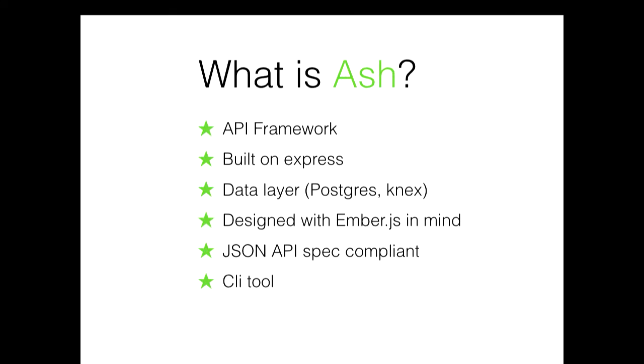It is a CLI tool, so you can generate your projects, you can scaffold out models and routes and so on, and then you can run the server. It's built with modern JavaScript features in mind. This means that we're using, for example, ES2015 classes everywhere. And we have a small Babel transpilation layer on top that transpiles from ES2015 module syntax of import and export and stuff like that into Node.js's require statements.